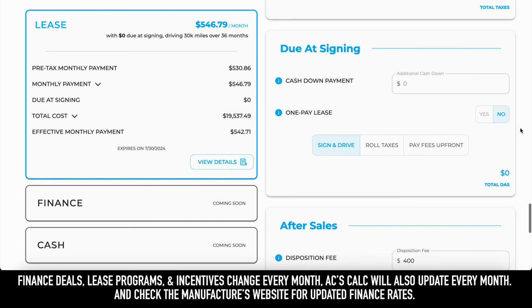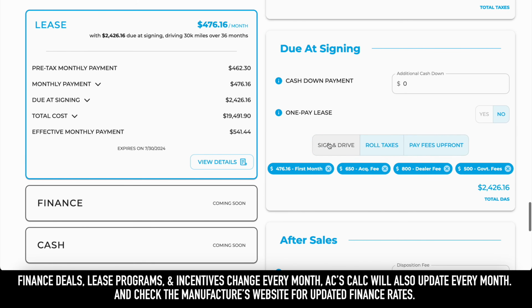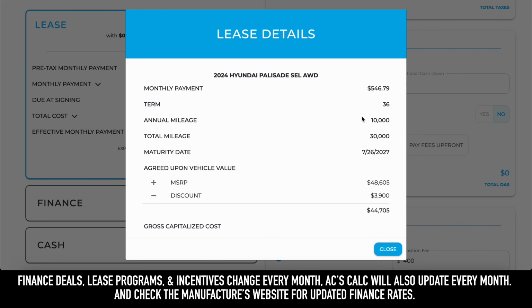Personally, I do like lower interest rate leases. So despite that credit, I would probably still try to take advantage of a low interest rate finance deal instead.